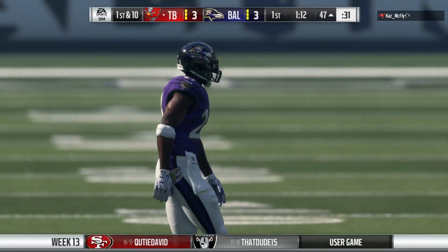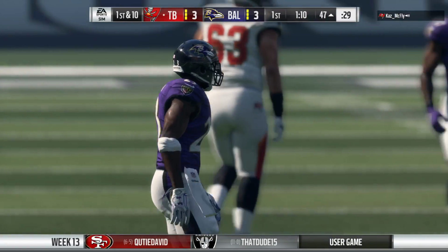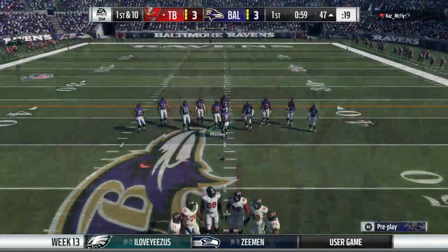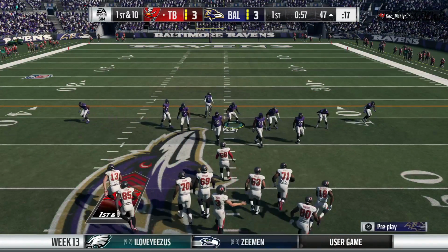Well, they came into this game saying it was important that they set the tone and show that they can run the football. I believe that they've done that here in the first quarter. So after that big gain, let's see what else the offense has up its sleeve.